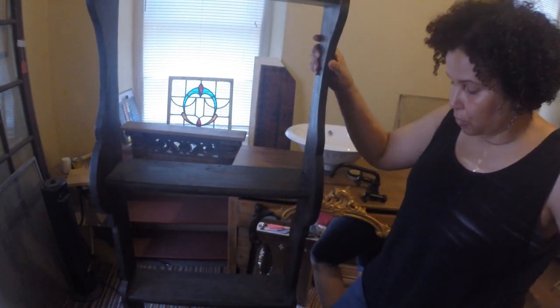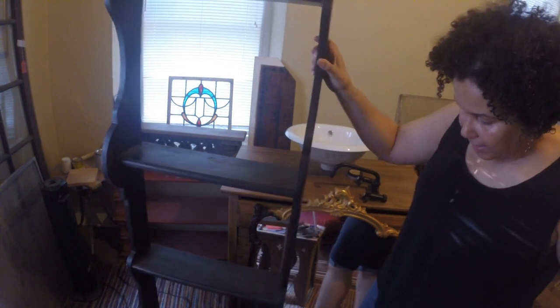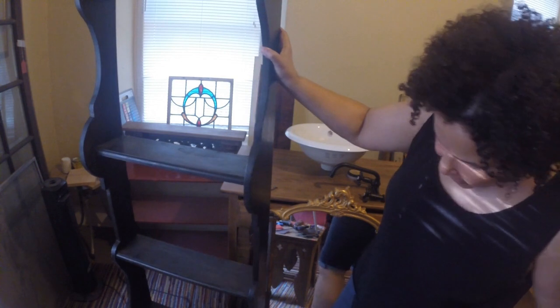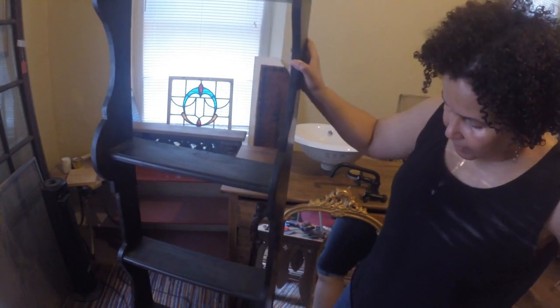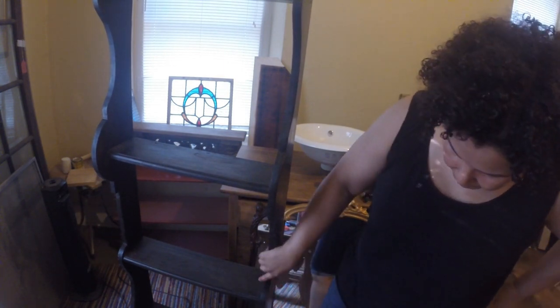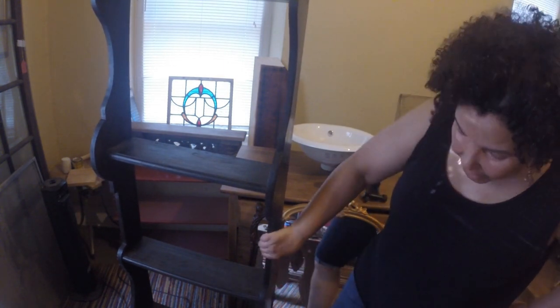This thing is really cool. I think it's an upside... My brother pointed out to me that the way that it's sitting is actually upside down. When it was mounted, this was the bottom, and this part that's on the bottom was actually on the top. But I'm going to leave it this way.